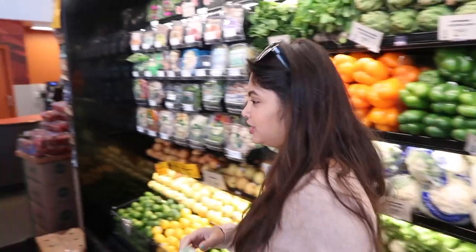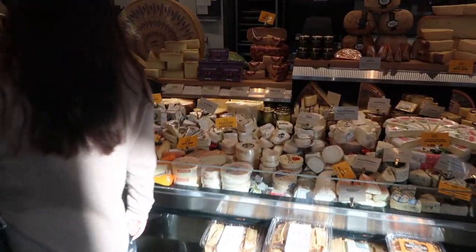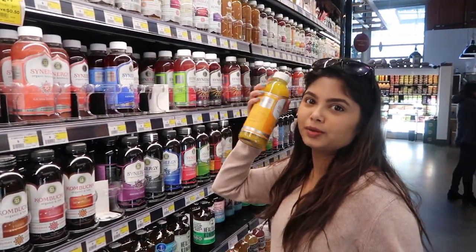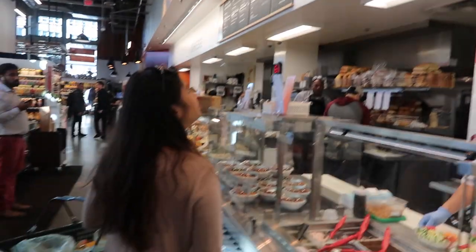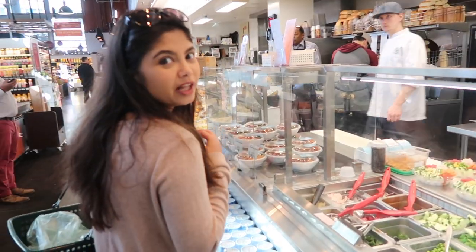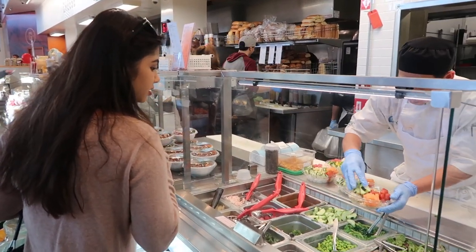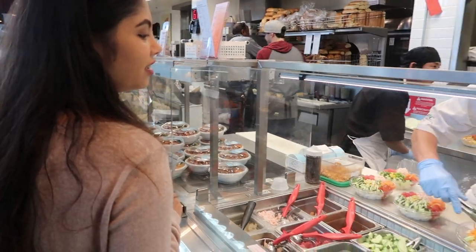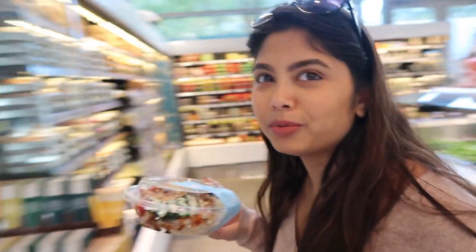Now we go to my section, meat section. Now I'm going to show you my favorite section, which is the cheese section. We get kombucha, mango. Get a mango kombucha. Can I get brown rice? Salmon and spicy tuna. Coffee. And you don't want the seaweed? Oh yeah, the seaweed. Yeah. Thank you. Didn't intend to get poke, but got it anyway.